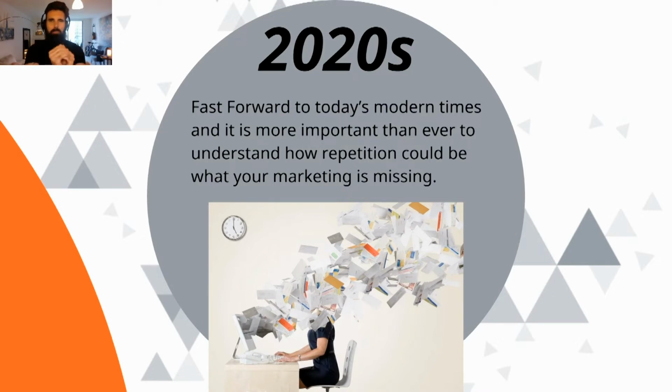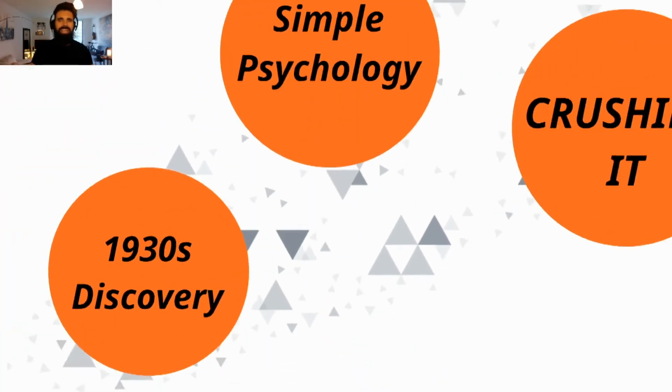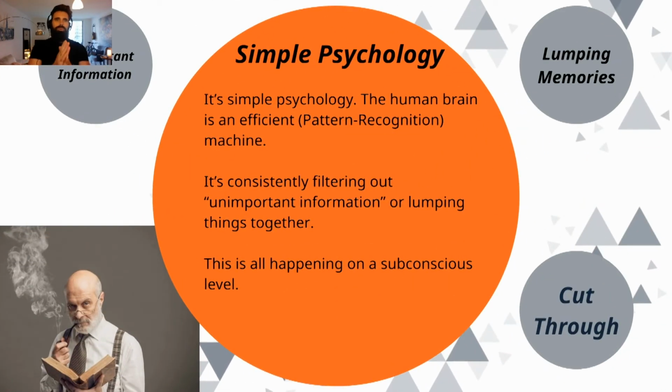When I say 7 touch, I want a bare minimum of 7 touches before I talk to any prospect on the phone. So let's jump into this. Simple psychology. The human brain is a pattern recognition machine that is constantly trying to be as efficient as possible. It is filtering out unimportant information. It's filtering out data that it doesn't feel like it needs, and it's also going to lump memories together or combine memories together. We'll talk about this in more detail in a second. This is all happening on a subconscious level, though.